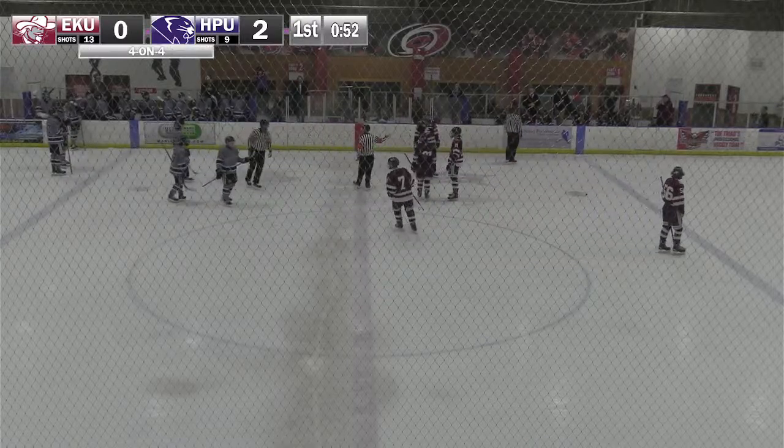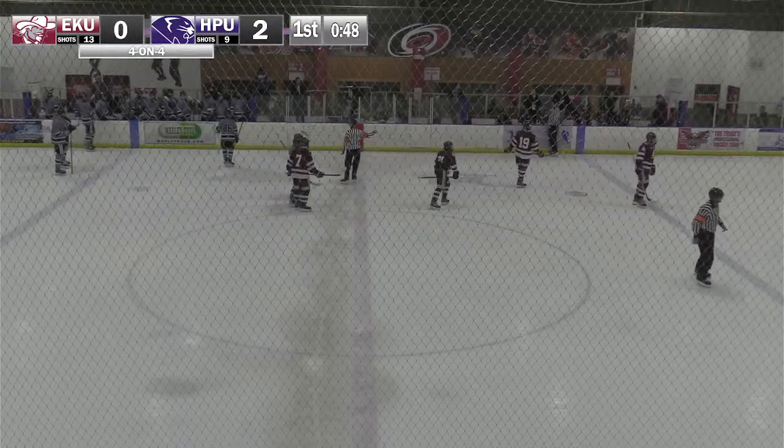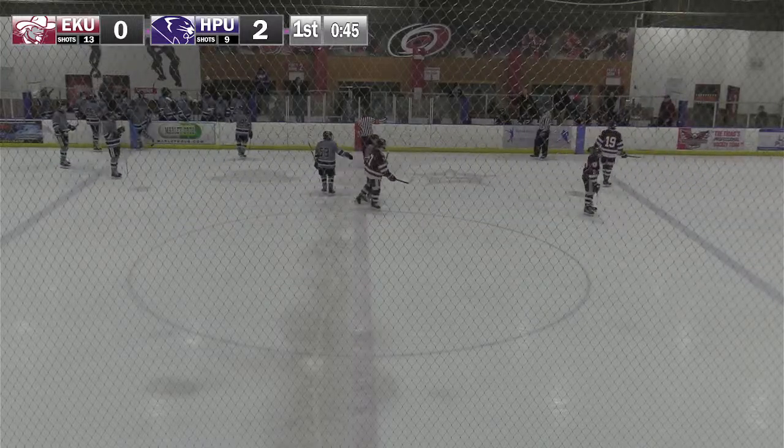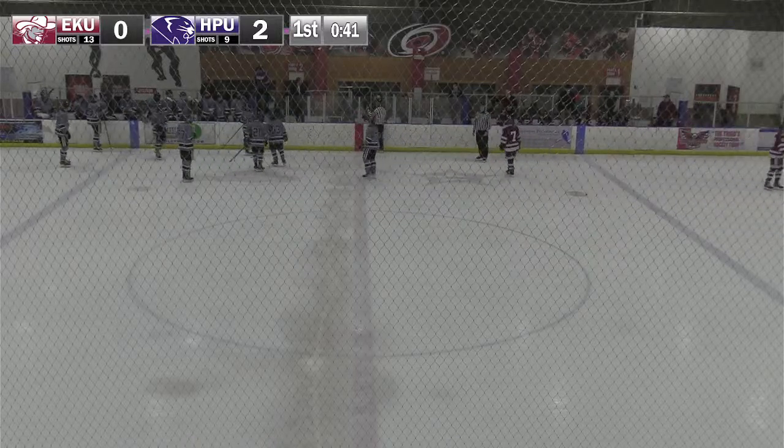It looks like they're actually going to call it concurrent penalties here, and we're going to keep it 5-on-5. But both players are in the box for 2 minutes. It's a little bit of a unique decision here, Luke, for the refs, but they're trying to slow the physicality down a little bit.